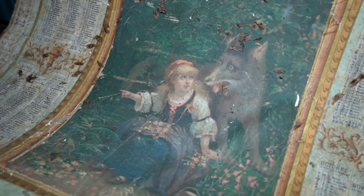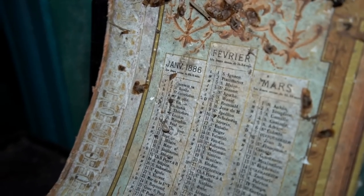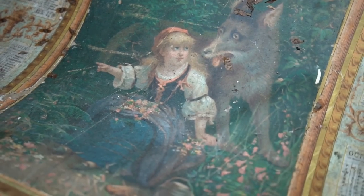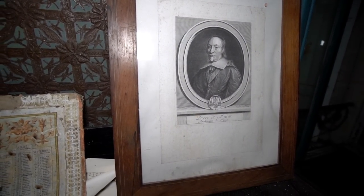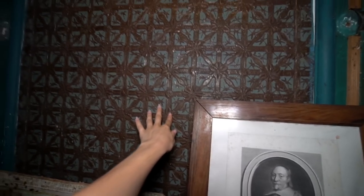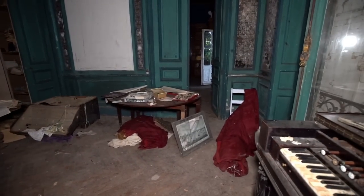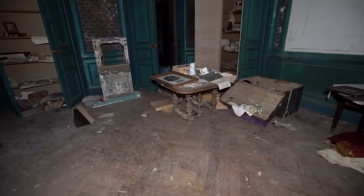Hello. That's a calendar from 1886. It's creepy, isn't it? You wouldn't want to be that girl. Look, she's pointing that way, saying something's that way. Go that way, don't eat me. Wow, look, this is like 3D wallpaper. Huge windows. Huge doors. Look at the size of them. Sadly, most of the stuff in here has been wrecked.